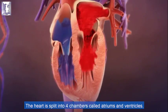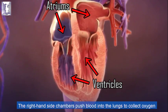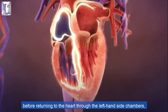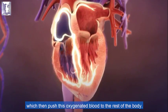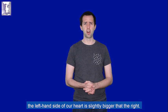The heart is split into 4 chambers called atriums and ventricles. The right-hand side chambers push blood into the lungs to collect oxygen before returning to the heart through the left-hand side chambers, which then push this oxygenated blood to the rest of the body. Because of the effort required, the left-hand side of our heart is slightly bigger than the right.